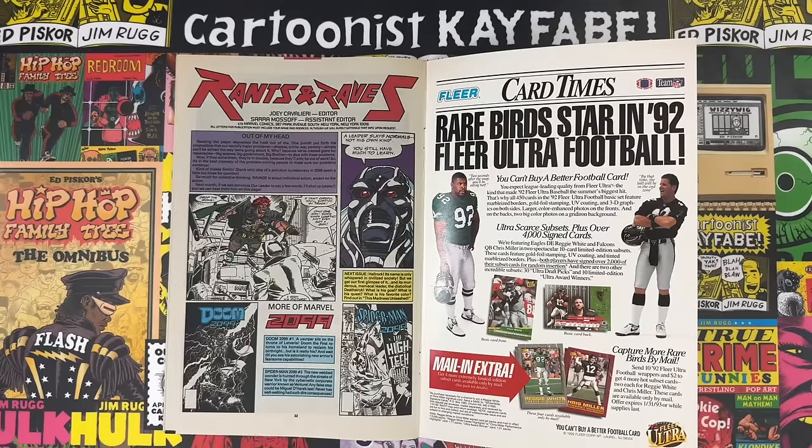Oh, that feels like a good creative team. Yeah. We've talked about Ghost Rider 2099, I have a soft spot. That might be the winner.